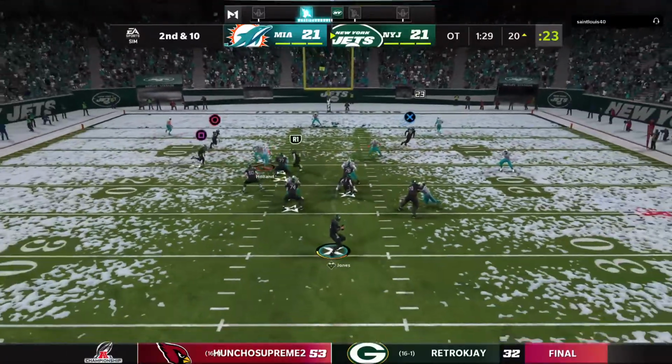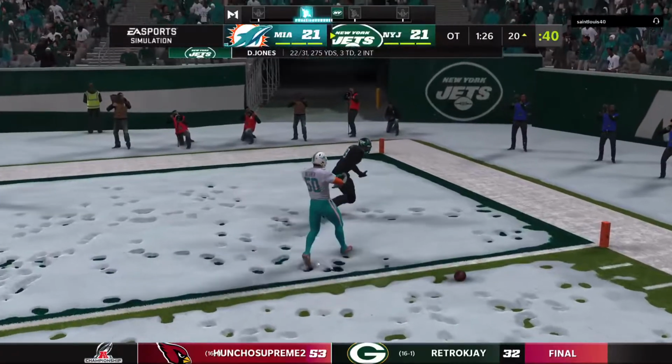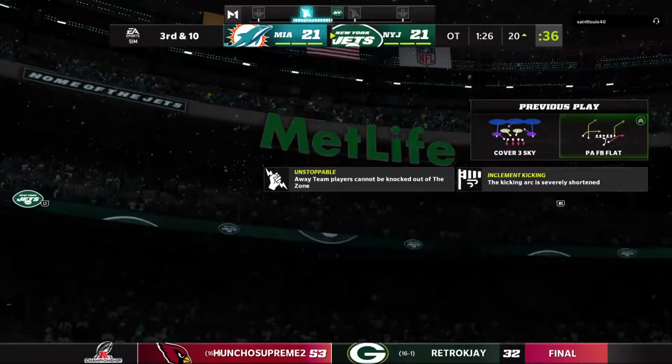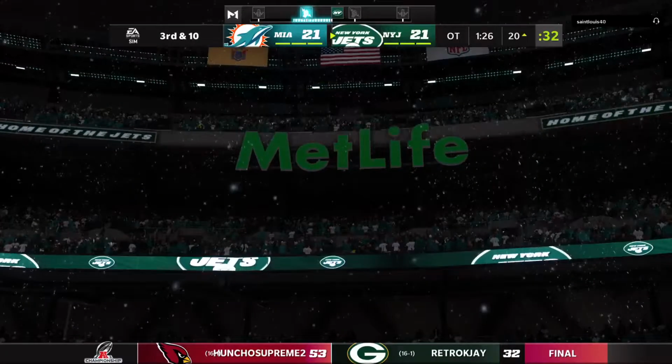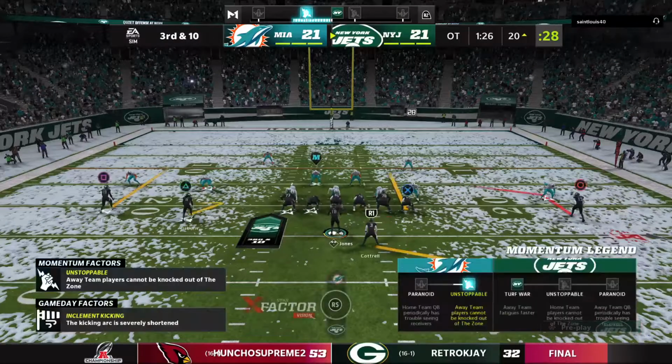Off the play fake. Jones. Toward the end zone, but that's going to wind up incomplete. Certainly looked like someone was very confident in his ability to fit that one in. I would say he was overconfident because there wasn't a whole lot of separation there. Had that one covered pretty well downfield and knocked it away.